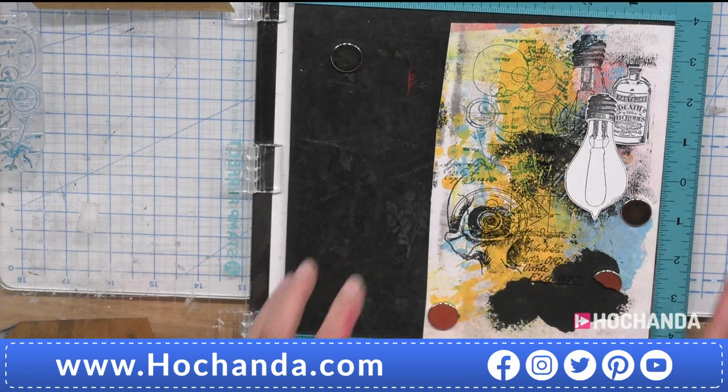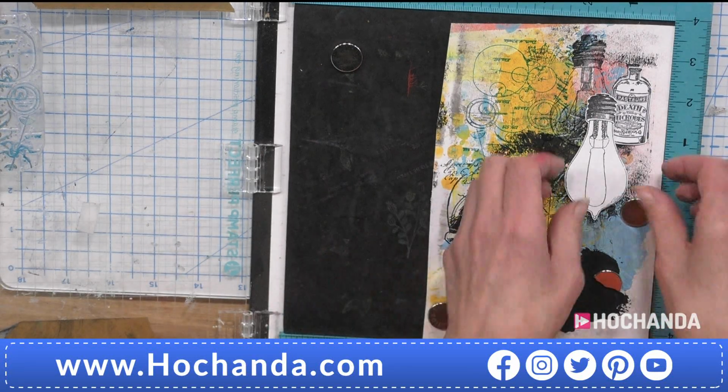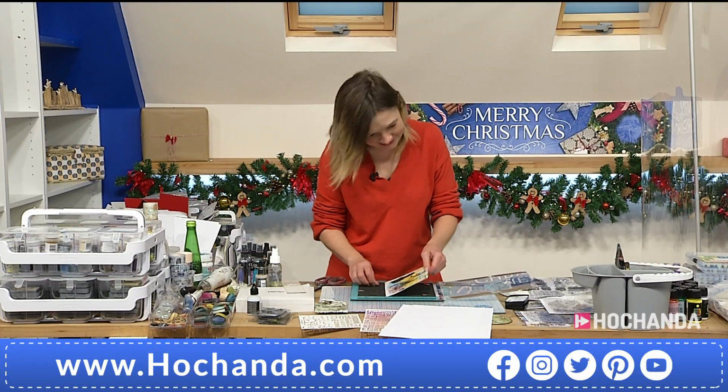Right, this is just me playing. Shall I pop that away? We're going to start demonstrating in a minute. Isn't that ridiculous? I love it. She gets so distracted. It's amazing.